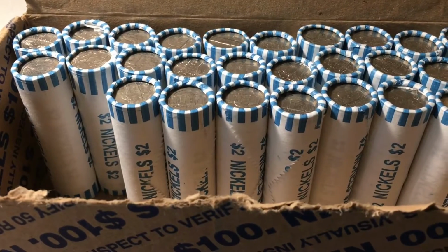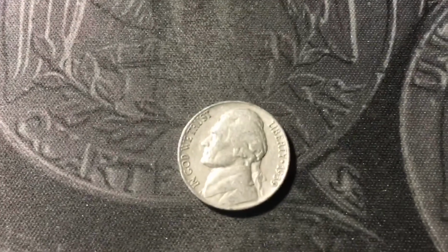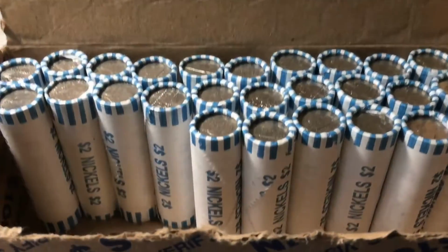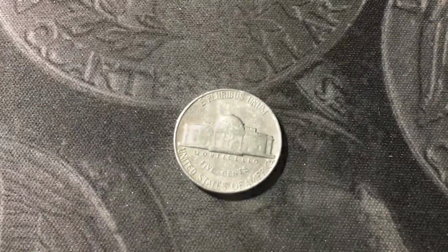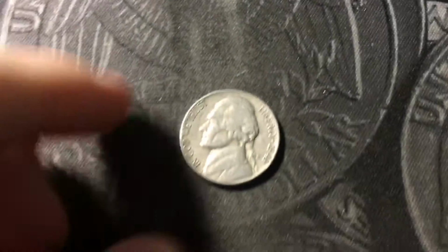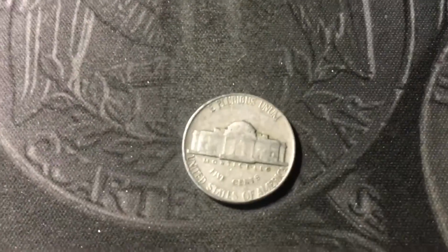Roll 22, and the box is staying hot with the older Jeffersons because I just pulled out our first 30s. It's just a common 1939 out of Philly. That's still a good find. Roll 24, another 40s Jefferson, and this one is a 1947 out of Philly. Roll 27, and we have a 1949 nickel out of Philly.